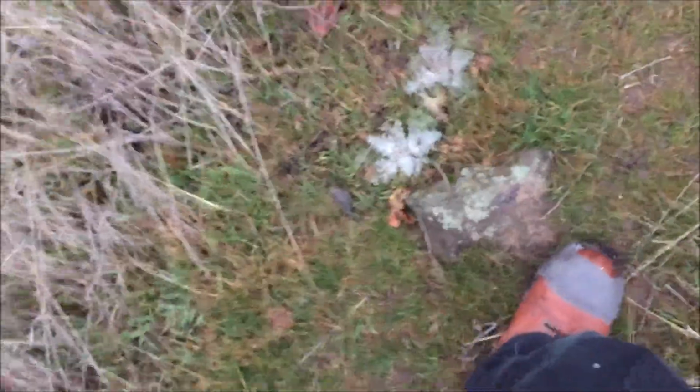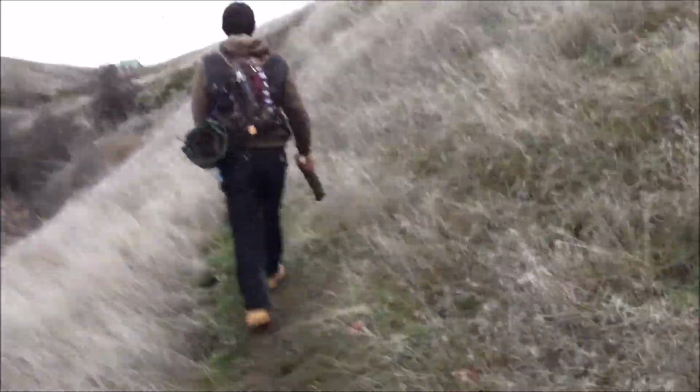There's a lot of thistle around here too, if we wanted to eat that. And I'm pretty sure I've seen some fuzzy mullein for wiping our butts, but we got tissue paper for that.